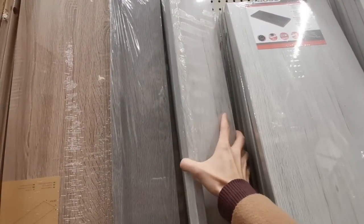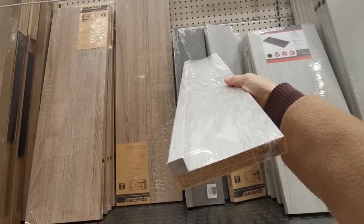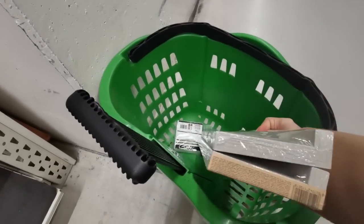I've been on the hunt for months for a couple or a trio of small vintage shelves to put on the wall, but I really couldn't find them, so I got them brand new from a retail shop.